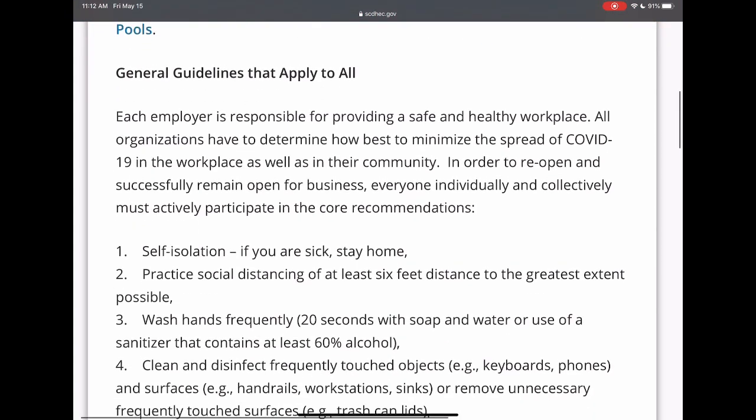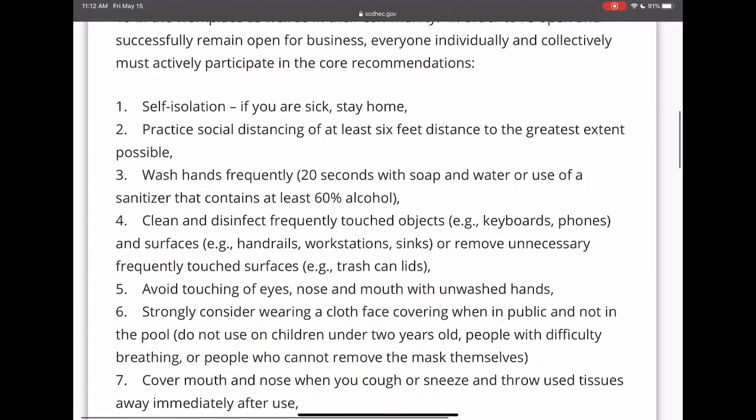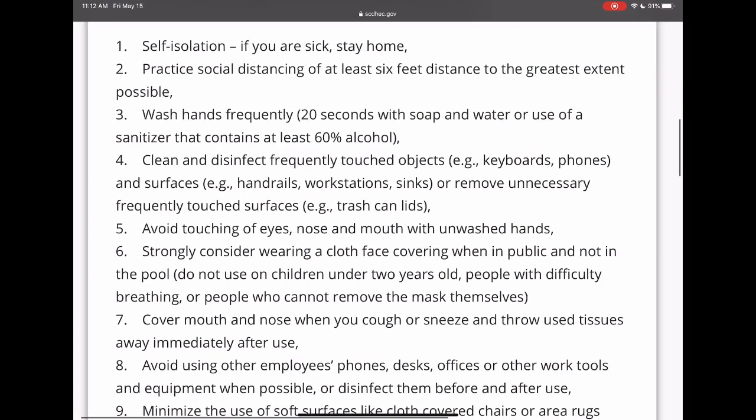So employers are responsible for providing a safe and healthy workplace. All organizations have to determine how to best minimize the spread of COVID-19 in the workplace as well as in their community. In order to reopen and successfully remain open for business, everyone individually and collectively must actively participate in the core recommendations. So they've used the terms in there, we must actively participate in these core recommendations. So here are the things that you are required to do by DHEC standards in order to open up the pool and keep the pool open.